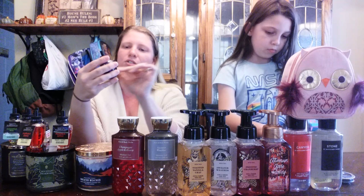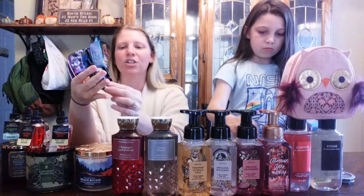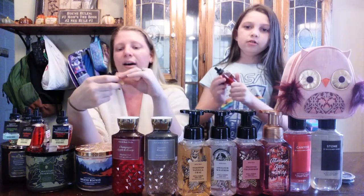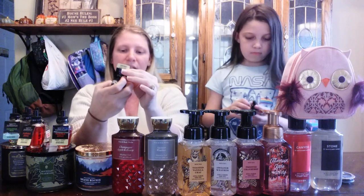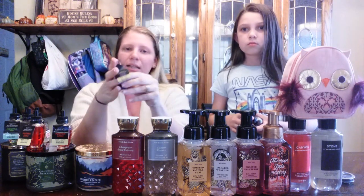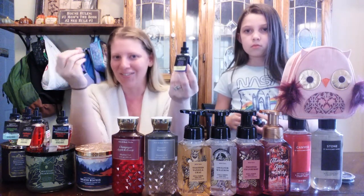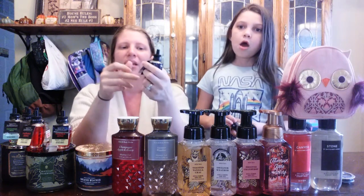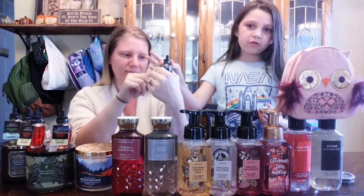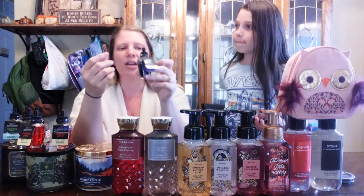Next is for her, Black Cherry Merlot. Smells pretty good and fruity. Again, she loves the fruity smells. Dark cherry, black raspberry, and scrumptious Merlot. If you're worried about your kids smelling wine, there is no scent of it. It's just mainly the blackberry and the cherry, or it's raspberry. Black raspberry, but I can really only smell the cherry, so it's a good one.